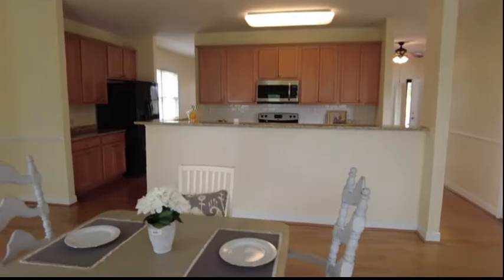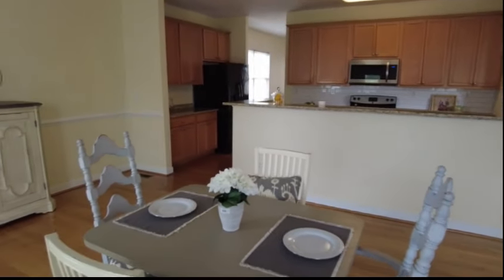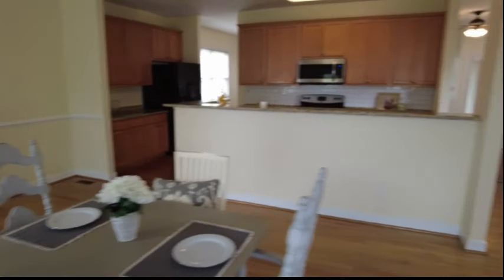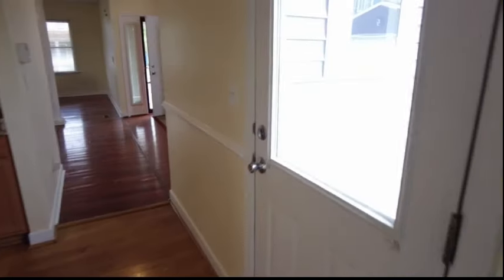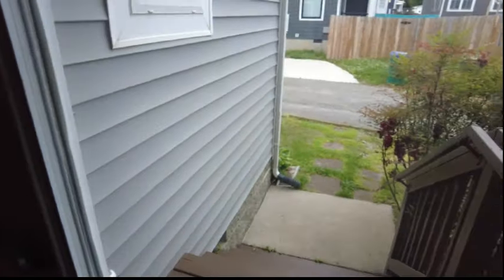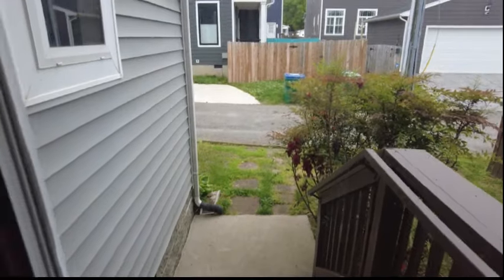All right, let's go back through, and we're gonna go upstairs. We do have a side door here that will allow you to go down to that side street.